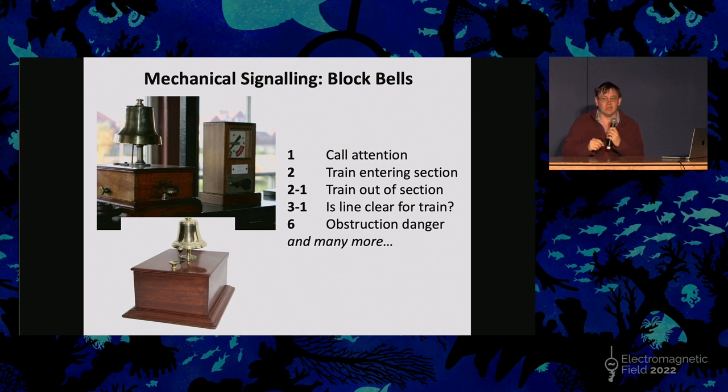So ding would be call attention. Come on, I'm trying to talk to you. Listen up. Ding, ding, ding, ding, 3-1 would be, is the line clear for a train? And lots of other things, like 6 bells in a row was obstruction danger, which you never wanted to hear.